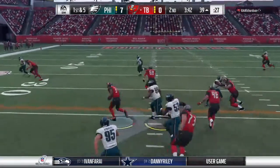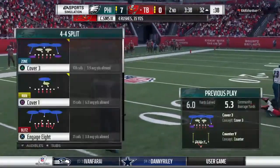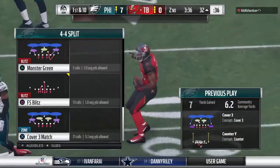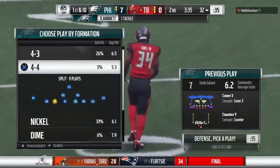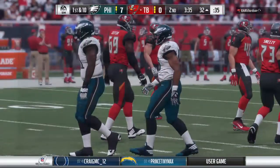Now Sims. And he gets it down to the 32. 7 yards there, good enough to move the sticks. Yeah, once more, strong running, excellent blocking at the point of attack. They've got a nice little drive brewing right here.